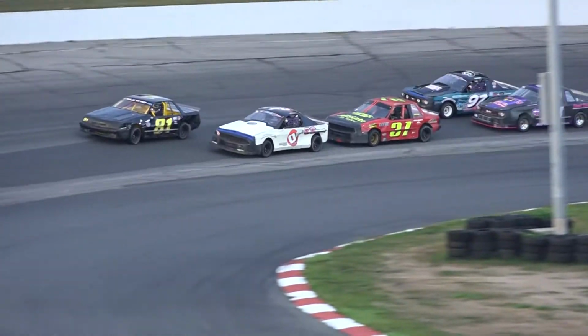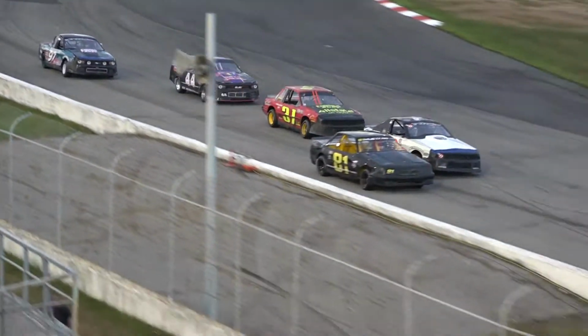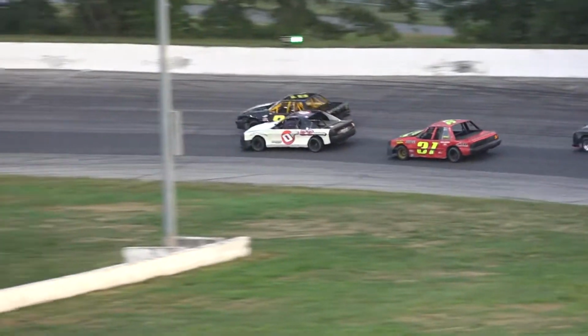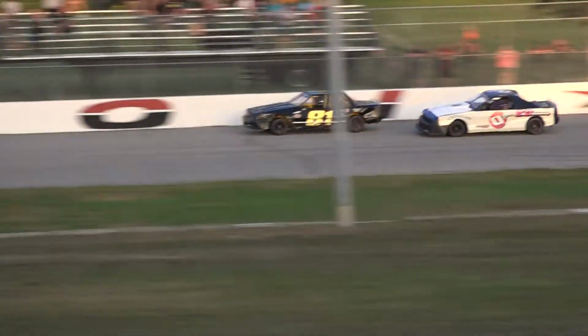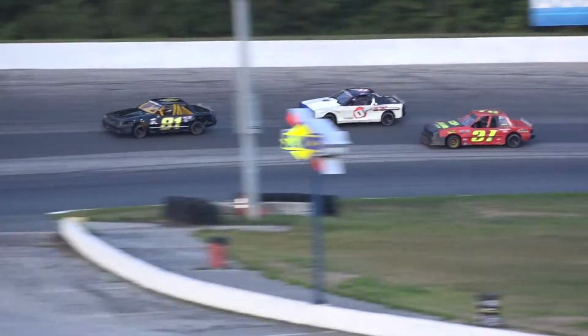Here they come. Roy on the outside, Trudeau on the inside, and Silva in third. Green flag is back in the air, and Michalski pulls back into fourth. Here they go into turn number 1, side by side for the lead. Roy with a slight advantage up on the outside, gets the jump down the backstretch. Trudeau falls back into second spot, and Silva gives chase to him. They'll see 2 laps to go this time.